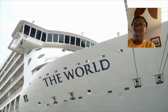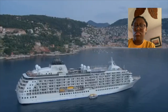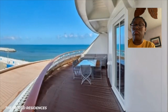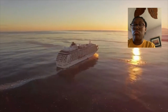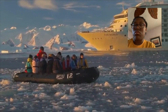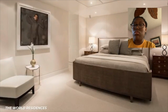The World set sail in 2002 in a continuous tour of the oceans of the world. A 622-foot cruise ship, it can host 152 residential accommodations. Unlike a traditional cruise, people live full-time on this ship as it visits ports across the world. Since it's not on a timetable, the ship will remain in port longer than a traditional cruise, giving residents more time to explore before shipping off to the next port of call. Accommodations on board range from studios to 3 bedrooms.